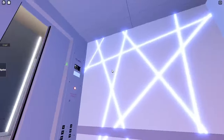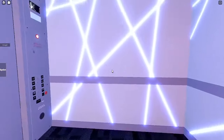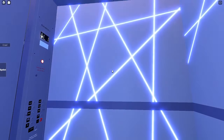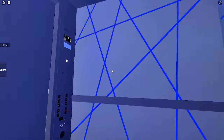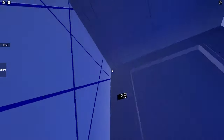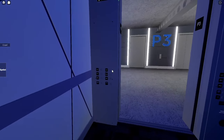Literally neon cab, we'll get a cab view on the way down. Has neon lights. Then these lights will dim once we get to the bottom floor, there they go. Then they'll go blue, and then they'll light back up once we start going up. Parking, level 3. Going up.